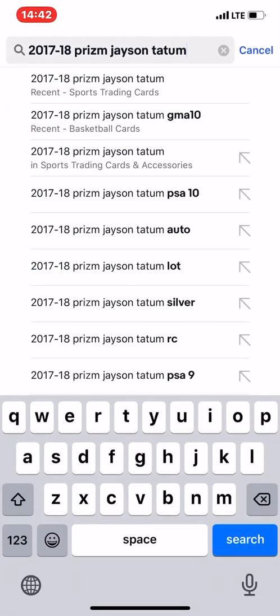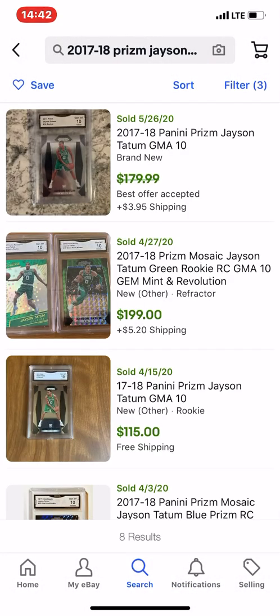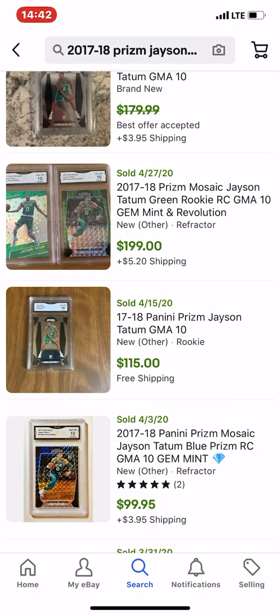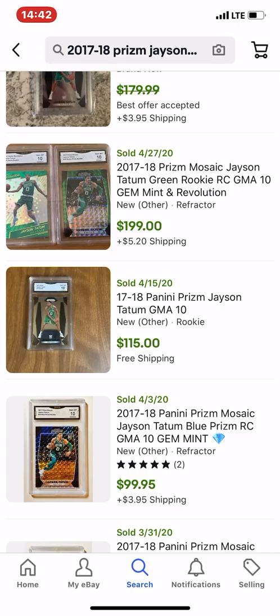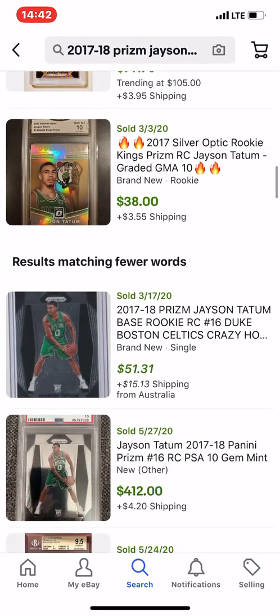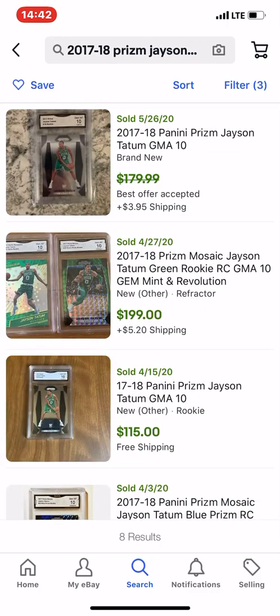If we go and do the GMA, sold. We had a best offer accepted. It was listed for $179.99. We had one sold on May 26th, then not again until April, sold for 115, so we got a big range. There's not a lot of those out there. Whether people haven't sent their cards in yet, there's just not enough GMA out there for Tatum. But for the two that are there, 115 and the 179.99, I'm pretty sure they didn't take less than $100, with the raw going for $89 to $90 there, and then the GMA 10 going for 115 and higher.